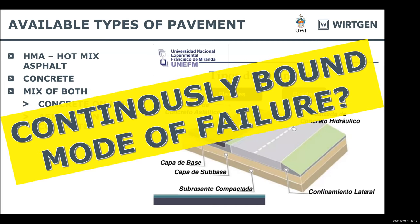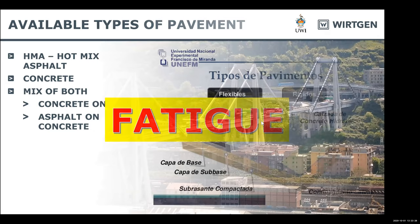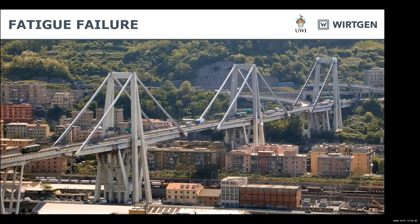And the question is, what is the mode of failure? The mode of failure is fatigue, and that is a very important aspect to be considered, especially in connection to the BSM technology. And it's important to understand fatigue. So what is fatigue failure? How does fatigue work?